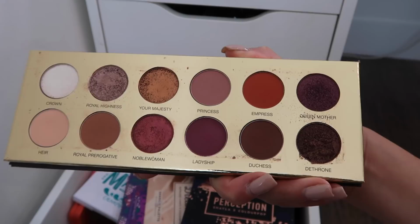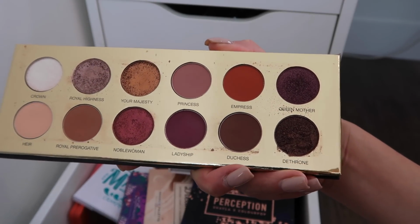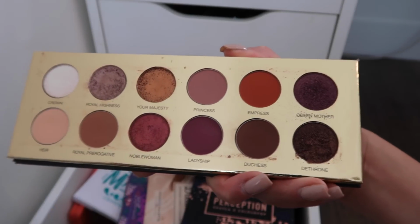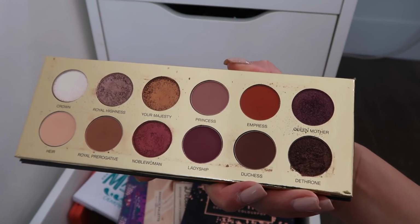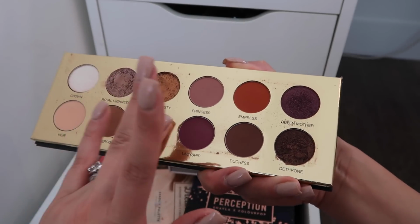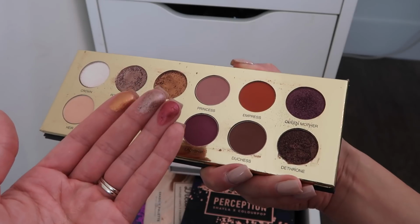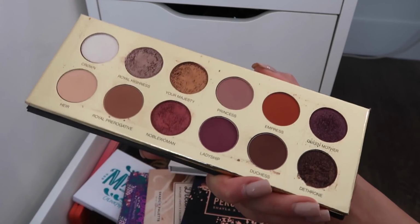So if I want a little bit more color, more orange toned, more purple eye looks, I should wear this all over my lid and do an eye look with that because it's a very gorgeous shade, super pigmented. The shimmers in here are really super pigmented, really stand out colors. So I'm gonna include this one too.